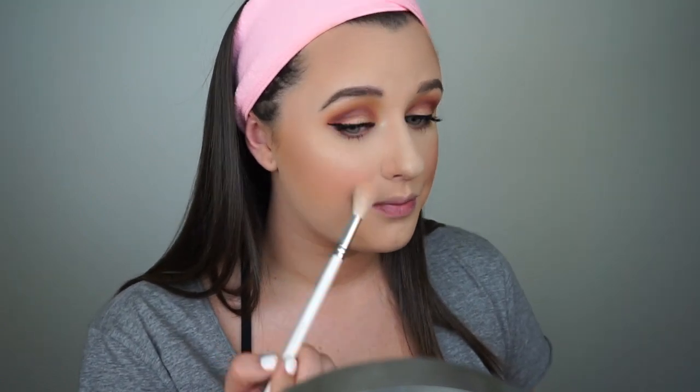All right, that applied way better on the cheek than it did to highlight my brow. Really like it. I love the undertone of it, the gold highlighter. Going to highlight the end of my nose as well, and my Cupid's bow.